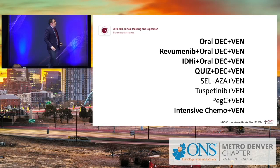The other thing I want to leave you with is that in acute myeloid leukemia, we all use azacitidine and venetoclax. Everybody does that, right? It's easy to do, etc. So azacitidine and venetoclax is basically becoming kind of your bottom line, the backbone of any combination. So what happens when you add more agents?